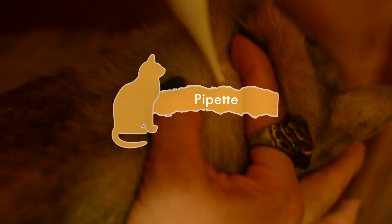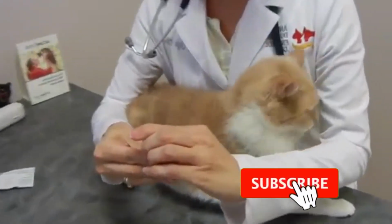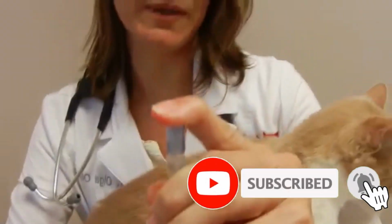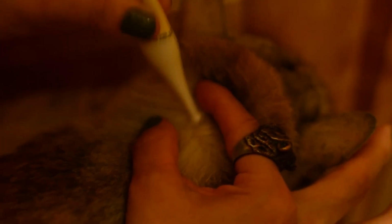Number 5. Pipette. If you have more than one animal at home, do not use this method as it can be dangerous for others. Like talc, you can get a pipette at any pet or veterinary product store, and preferably it should be applied by the veterinarian. It is not a painful thing, but many cats have a hostile behavior before the pipettes, especially because the smell can be unpleasant, and if they swallow it, it can poison them.